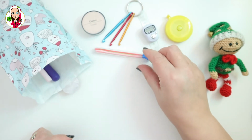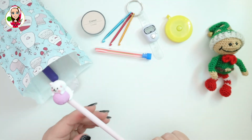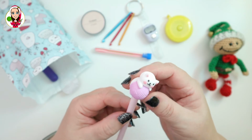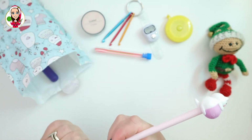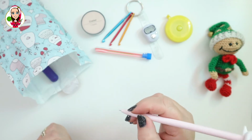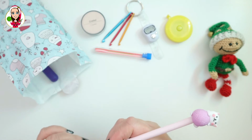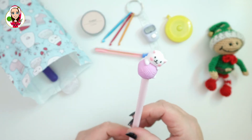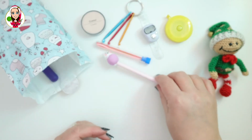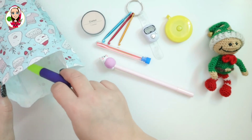Oh, I get that lovely warm fuzzy feeling. What have we got here? Oh, lovely little cute pussycat on top of a ball of yarn. And this is, whoops, a nice fine black pen, which is really nice if you're wanting to do just very delicate writing. I like that. So we've got this lovely pen there. So just get the lid back in. There we go. And next.